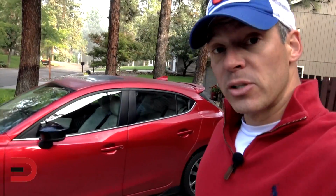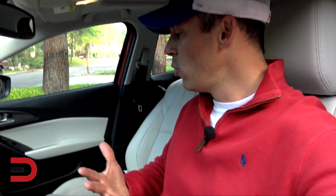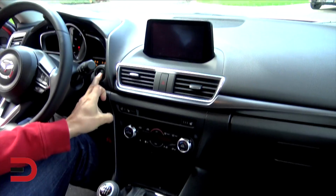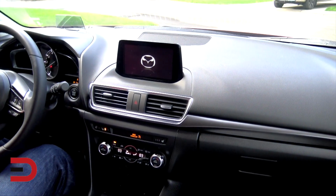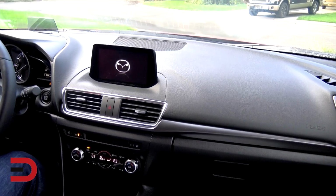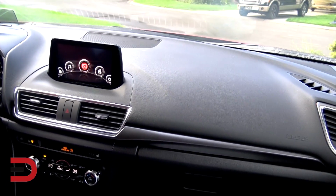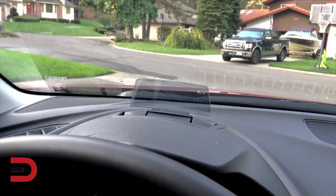Let me go inside and I'll show you some of the things that it features inside. You've got some really cool leather interior trim because we have the Grand Touring trim level. It's the highest trim level. Push button start. 7-inch screen there that kind of protrudes. I've never really been a fan of the displays that are up on the dash like that, but that's kind of what you get. You do have a heads-up display that pops up on the screen.